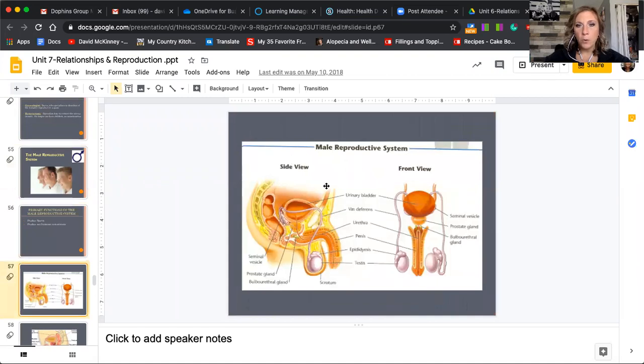Make sure you label your picture on your notes so you know what parts are what. So for the male, you have the scrotum sac that sits on the outside of the body and it holds the testes. So there are two testes in the one scrotum sac. In their job, they produce sperm. And then there are two epididymis that are sacs that sit on the top of the testes, and they are where sperm matures. And then there are two vas deferens, these long tubes that transport sperm up from the testes.